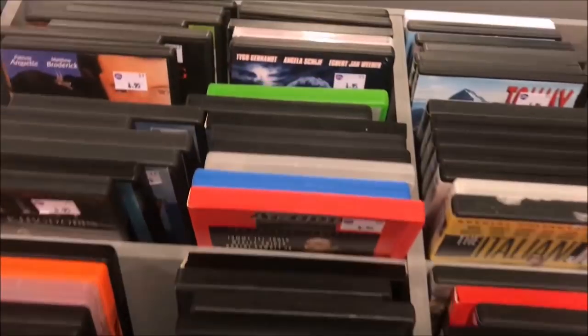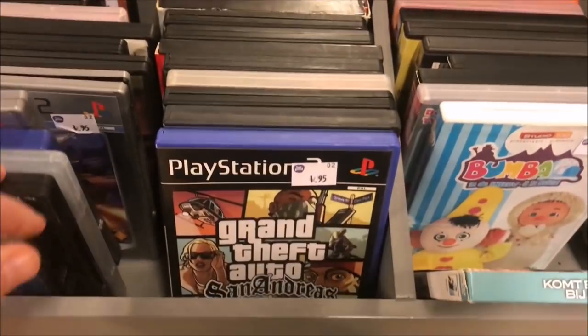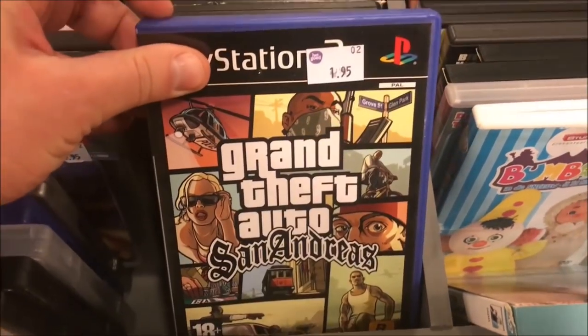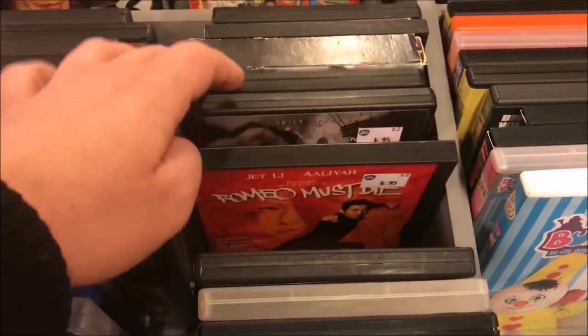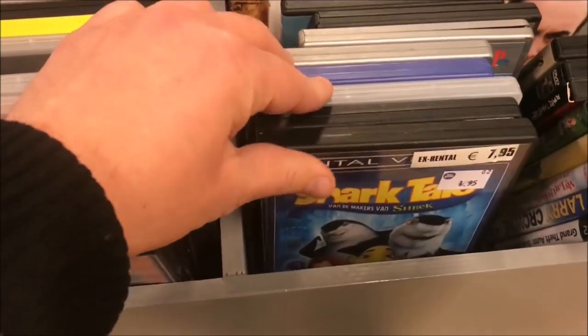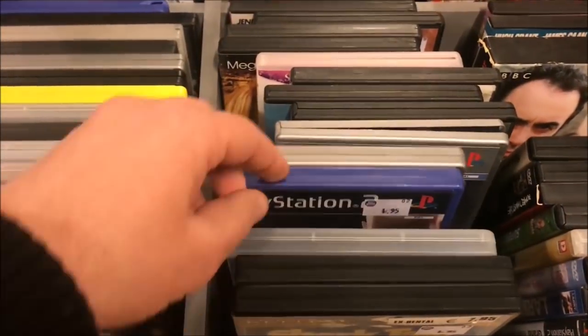DVDs and video games, let's see what they have. Oh, I hate it when they put DVDs in green cases. Always get fooled by that. Grand Theft Auto San Andreas, pretty nice game for only 2 euros. Well, actually 1 euro 95 cents, but I'm gonna say 2 euros. What else do we have here?